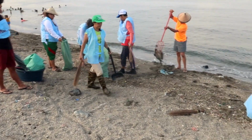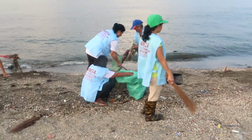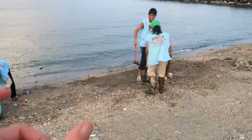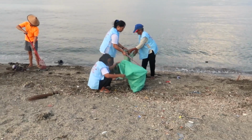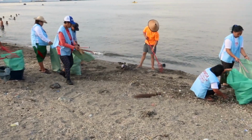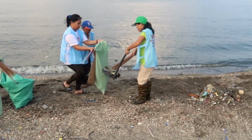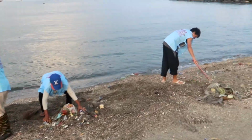Over here you'll see a group of volunteers, and they're wearing jackets that say MMDA Anti-Littering Law Enforcement Volunteer. Now, law enforcement and volunteer, those two words don't usually go together, so I'll have to find out if they really have any power to issue tickets for littering. But nonetheless, they're here picking up litter and cleaning up Baseco Beach. And they're from Barangay 649, so yes, very good to see.